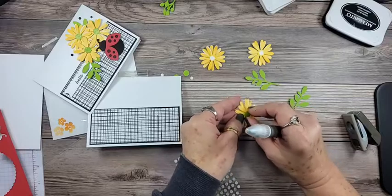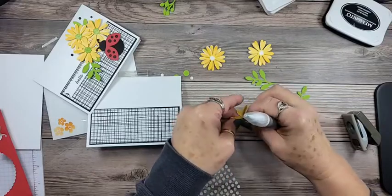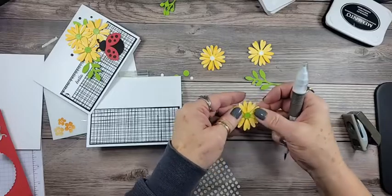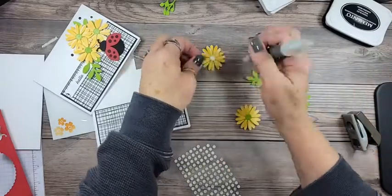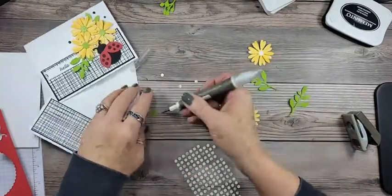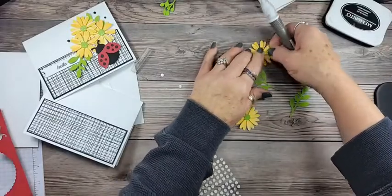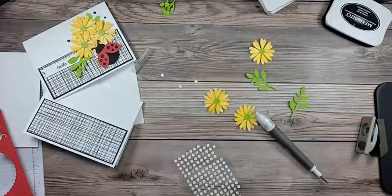Let's get this more centered there, Laura. This is when my tweezers would come in handy, but they're across the room. There we go. One more. Okay, so they're ready. Add some Wink of Stella to them.